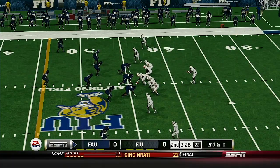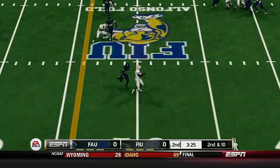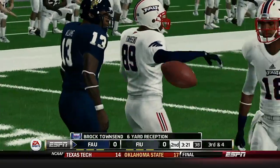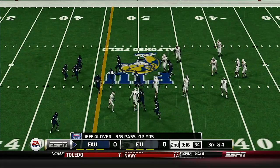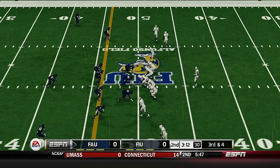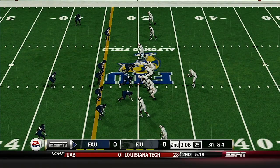They come out on an empty backfield. Quick strike to the receiver. Brought down right around midfield. Gain of 6 yards. That'll bring up third and four. Empty backfield, quarterback in the gun, five wide receivers.